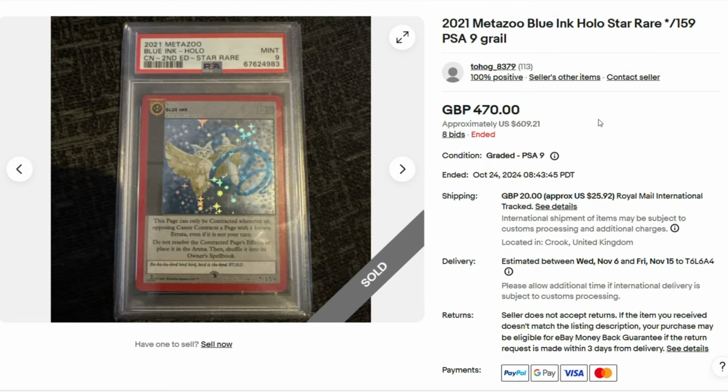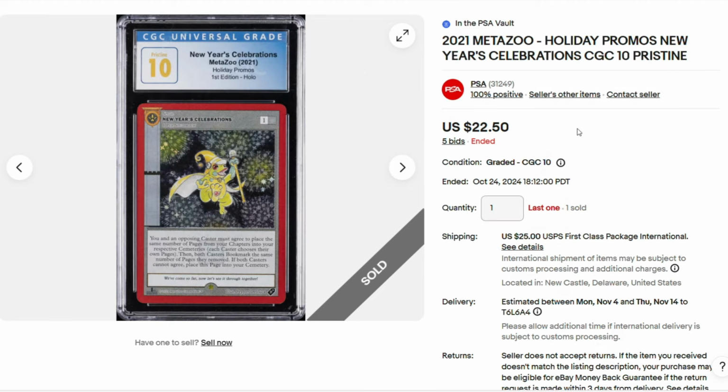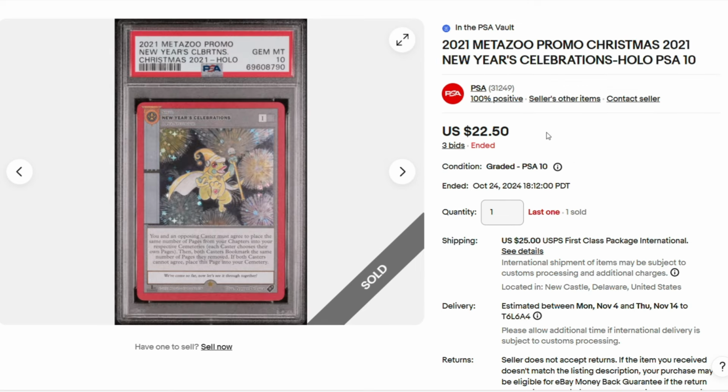Here's a heavy hitter, Blue Ink PSA 9, sold over in United Kingdom for $609 American. Here we have the 2021 New Year's celebrations promo card, when you pull it out of the 2021 Christmas packs. Sold for, as a pristine 10 CGC, $22.50. And the PSA 10 version sold for the exact same price, $22.50 in auction.